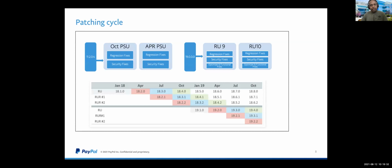Okay, so now I briefly mentioned PSU, RU. I wanted to touch upon these things. I think it needs a little clarity, with all this naming convention Oracle has come up with over the years. So in 11G days, we used to have PSUs, CPUs, and then bundle patches. I'll come to 19C, but when I talk about 11G, PSUs are basically a bundle of security fixes and regression fixes. Regression fixes are for something which was working before and now it is not working, right? So this is basically an actual bug fix.